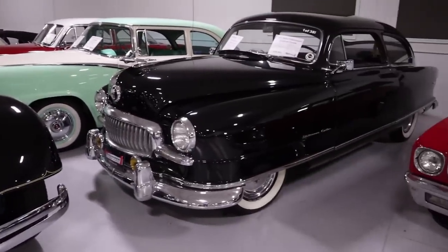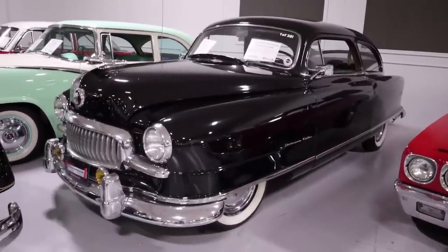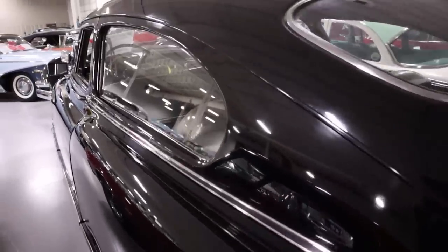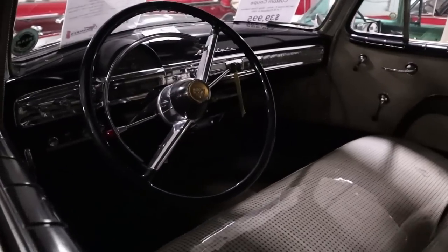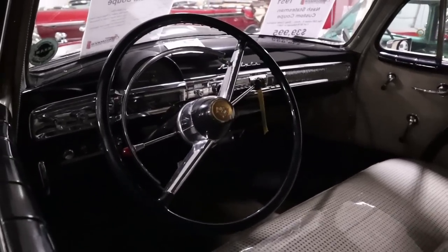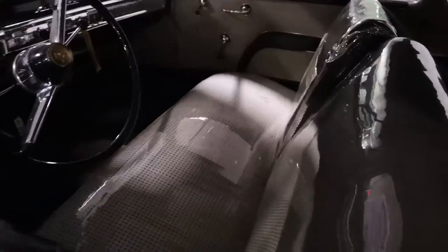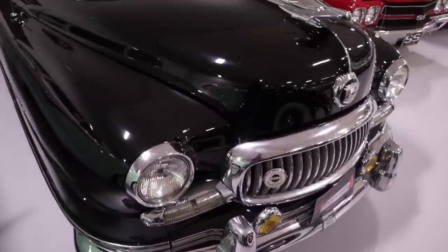To a 1951 Nash Statesman Custom Coupe. Asking $39,995. The plastic on the... Is it squeaky? Would be. Got a 184 inline six.